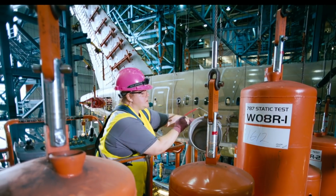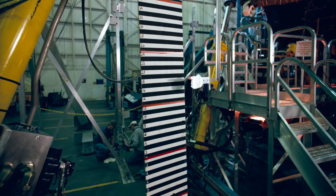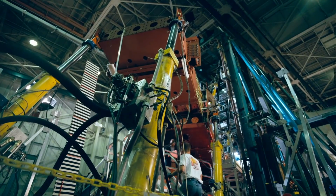These tests subject the airframe, wing, and fuselage to repetitive bending and pressurizing cycles equivalent to 165,000 flights.